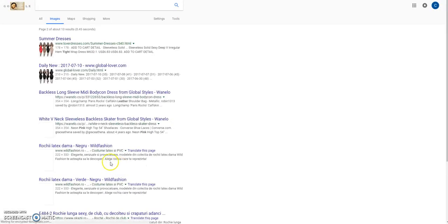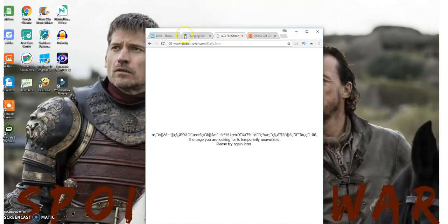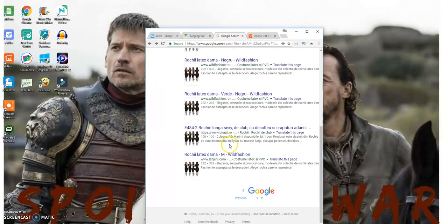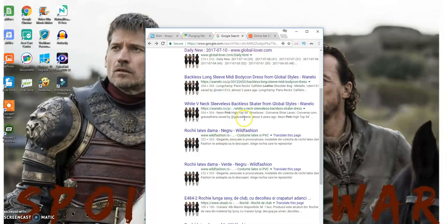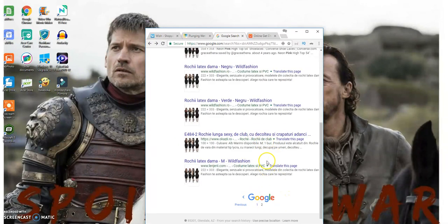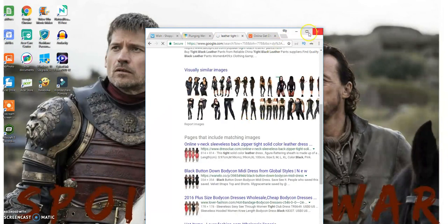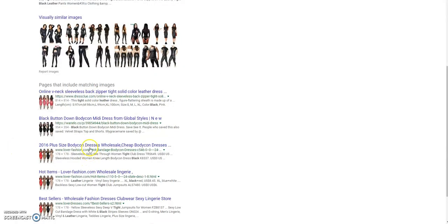So let's see if we can find the dress for a cheaper rate, and it looks like it's on this website, and I don't know where it's from. It's not available, so obviously whoever it is hasn't paid their money and their website got removed. So let's go ahead and go to a different one. I thought I saw it for really cheap. It looks like we're not getting much of a black. I just want a black one. So it's supposed to be a leather dress. I didn't even know that from my first glance.